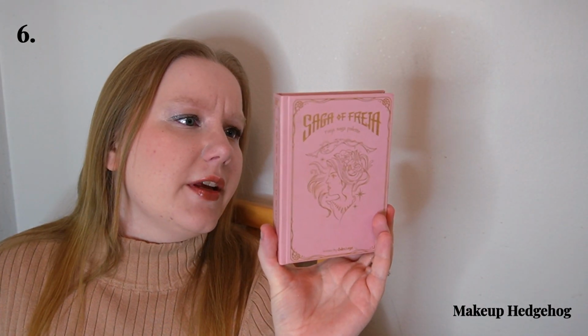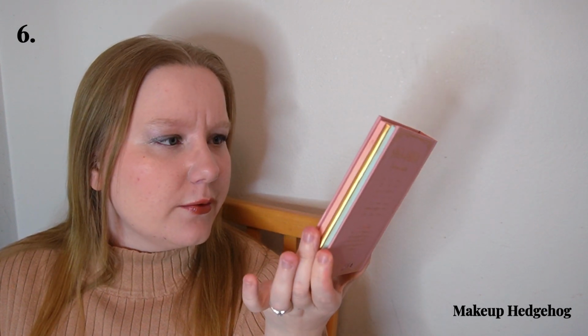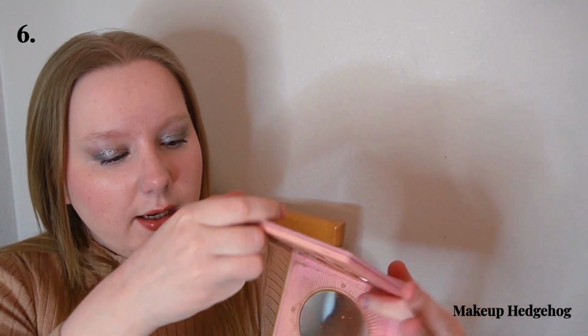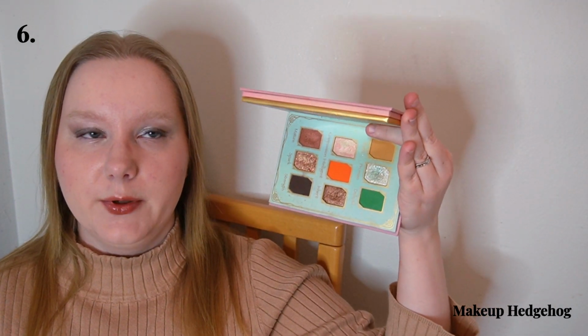So this is the Saga of Freja, and this had a bit of a funny name thing. So this is the Saga of Freja palette, but did this have a separate name to it? No, this is the double-sided one. So this has 2 sides, so it has the more romantic vibes over here, and then we have this neutral side with a pop of green over here. And why this ranks where it does is that you get quite a lot of versatility in this one, obviously because it's a 2-sided palette.